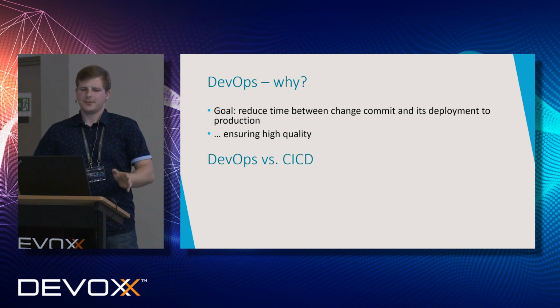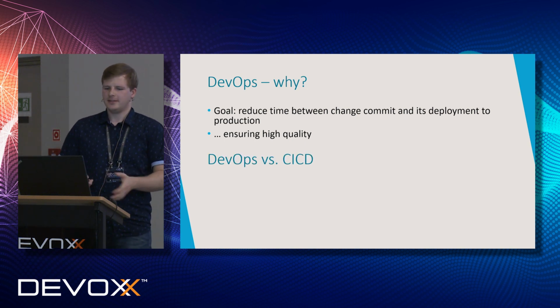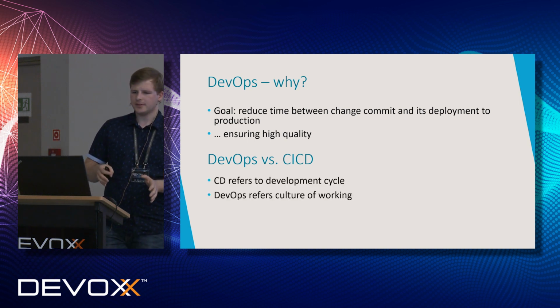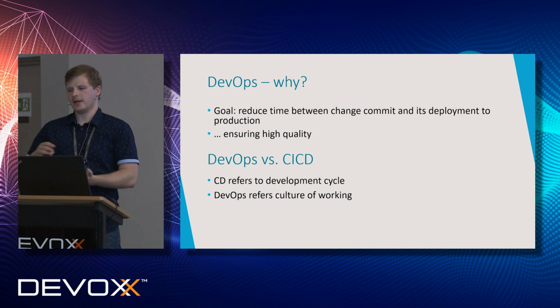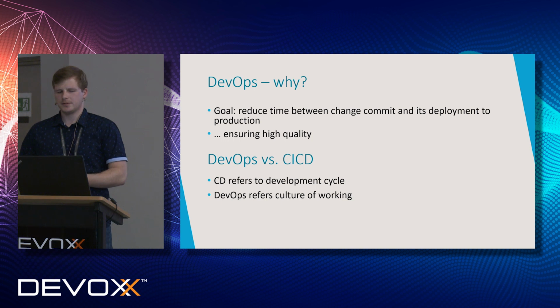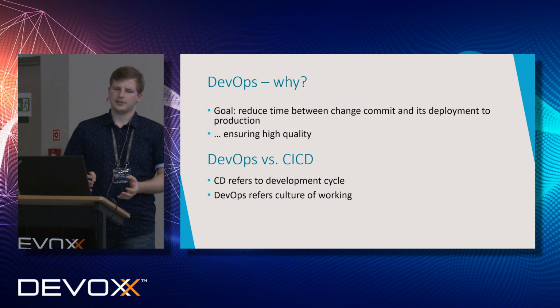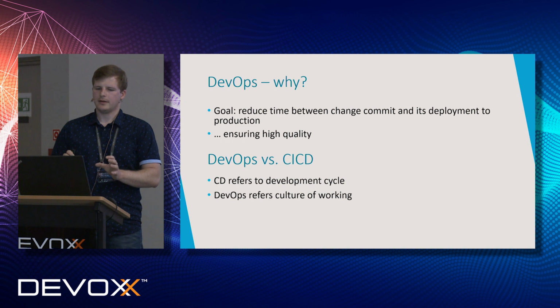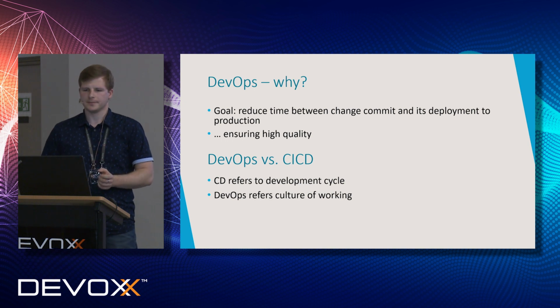So what's the difference between DevOps and CI/CD or continuous delivery? Continuous delivery refers to the development cycle, so basically how you produce code. DevOps refers to the culture of the organization, the culture of working. So DevOps focuses more on the roles. But basically, they cover the same problem, but from different perspectives.